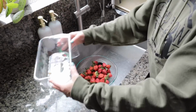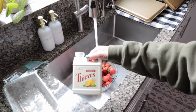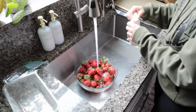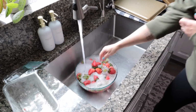Guys know us and our strawberries. I swear every 3 or 4 days I'm doing this, but I had 2 big things of strawberries from Costco that needed to be washed, so I'm getting those into a bowl and adding some cold water and a little cap full of the Thieves fruit and veggie wash, and I'm gonna let those soak for a little bit while I work on some other things.